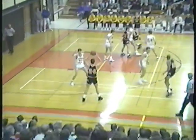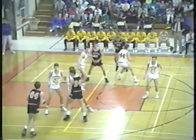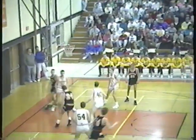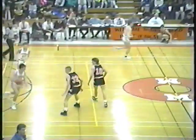On the side to Newton, covered there by Retzlaff. Both clubs playing the man-to-man. Back to Ensign. Near side, McDonald. He's got it up there. McDonald with his 9 points, and it's back to a 10-point difference again, 47-37.